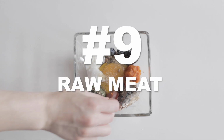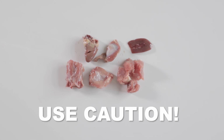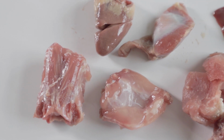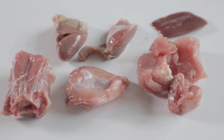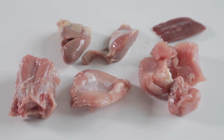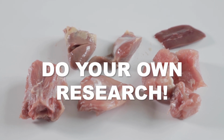Number 9, raw meat. If you aren't feeding raw, adding fresh foods and even occasional raw cuts is better than nothing. However, I would use caution when feeding raw and kibble together. To keep it simple, kibble raises gut pH, which pathogens are more likely to survive in. There is a lot of debate on if this is actually problematic, as many dogs do just fine with mixing, so do your research and see what's best for your dog.